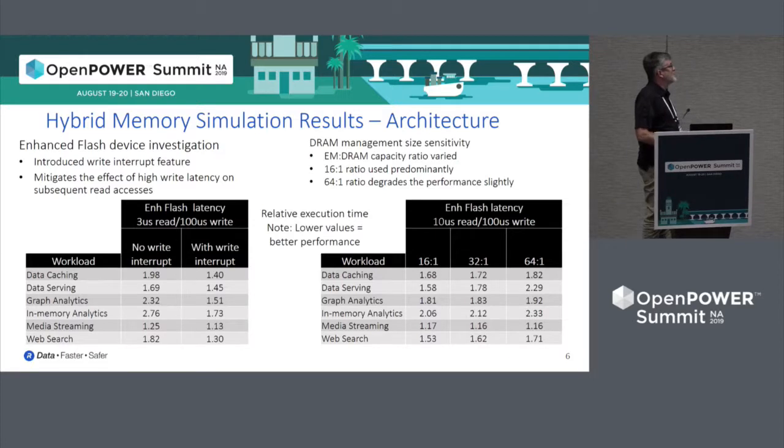The first one is the write interrupt feature. Typically, in flash especially, you start initiating a write, you have your 100 microseconds of write time going on, and you have a read going to the same block, and you're stuck. You got to wait. But working with a partner, we evaluated the ability to interrupt a write and what that might impact on performance. As you can see in our simulations, when we didn't have the write interrupt versus when we did, we got somewhere around half the time, better, twice the performance with the write interrupt than without it.